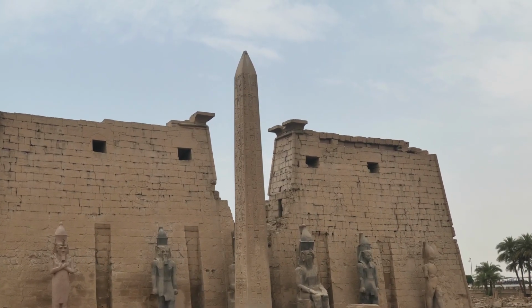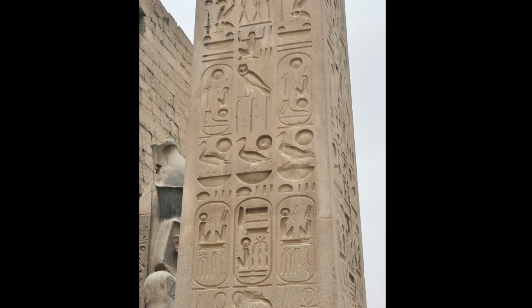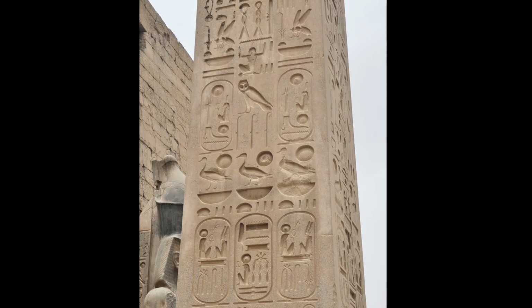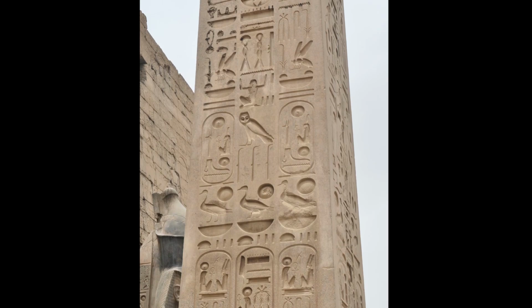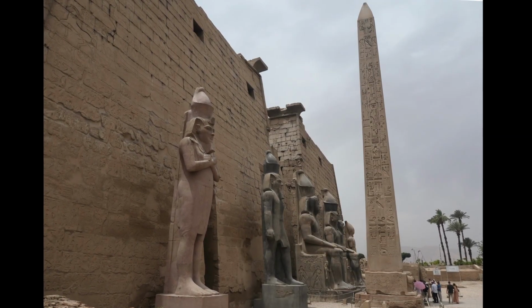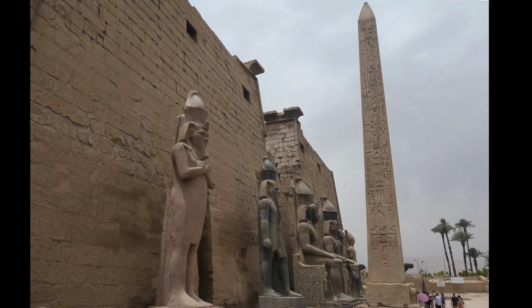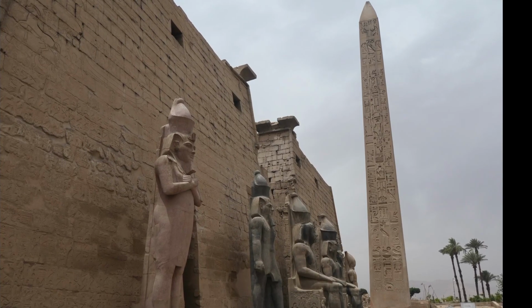Alongside you see only one obelisk, which is supposed to be built by Ramesses II, and the base of a second obelisk. The second one is currently in the Place de la Concorde in Paris, as one of the kings later gifted it to King Louis Philippe of France.